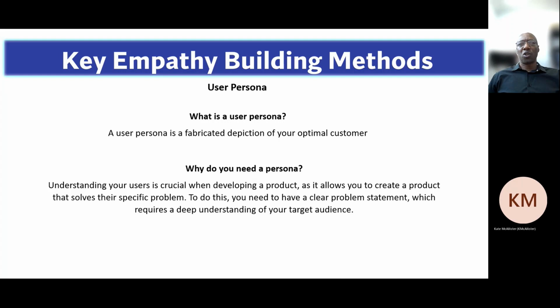Understanding your users is crucial when developing a product, whether it's a consumer product, toy, mobile app, or website. It allows you to create a product that solves their specific problem. To do this, you need to have a clear problem statement, which requires a deep understanding of your target audience. And this is where personas come in handy, as they provide a fictional representation of your ideal customer and help answer those important questions about their behavior patterns, their needs, their goals, and their pain points.